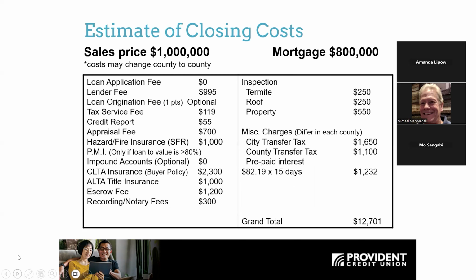I'm going to point out first that in California we do what's called customary closing costs, which means it varies county to county, city to city. What might be a buyer's fee in one city is a seller's fee in the next. Same with the county. So you really need to know where you're purchasing. This is kind of a fictitious purchase, if you will. Sales price of 1 million, mortgage of 800,000. They're putting 20% down. Loan application fee is 0.